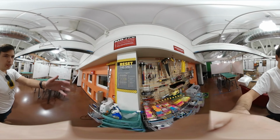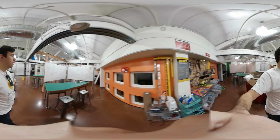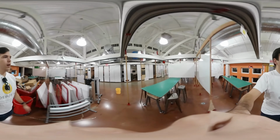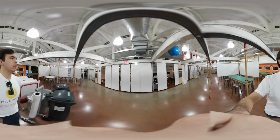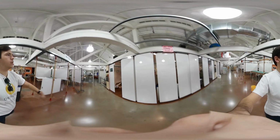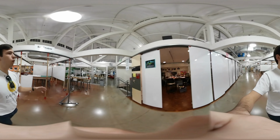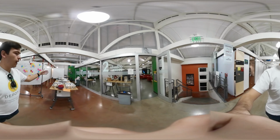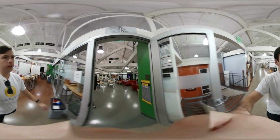You have the signage that shows you how to reset the space, you have probably people's work that they would rather I not show. The signs, taking the whole space of it. Everything is just all going around reinforcing the culture. This is our food and drinks. I'm going to eat and drink some of that later.